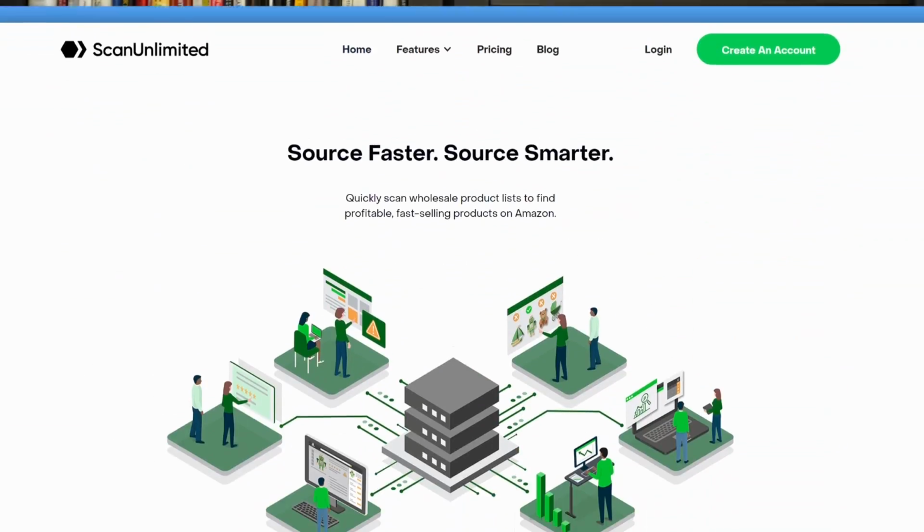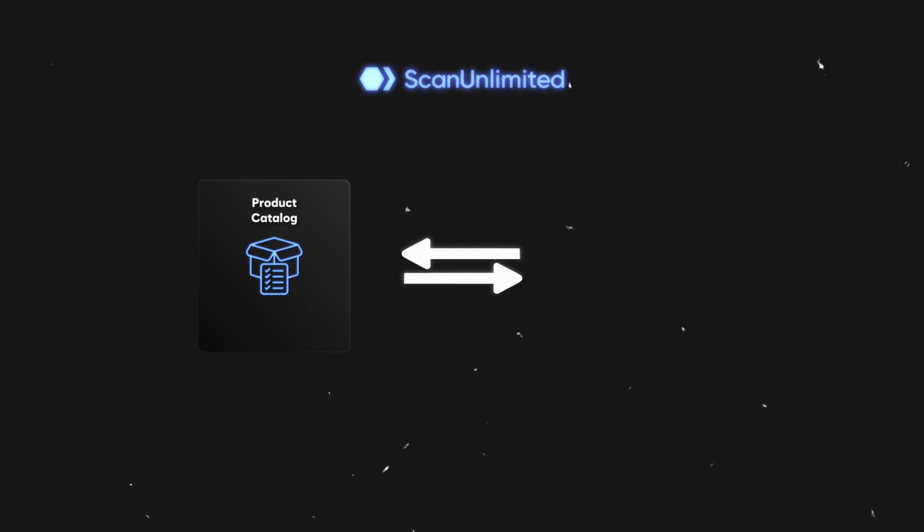Once you get the list of products in the pallet, you can then run it through a software called Scan Unlimited. Scan Unlimited allows you to automatically compare that list to millions of products that are currently selling on Amazon, so you know immediately if there are any profitable ones in the pallet.